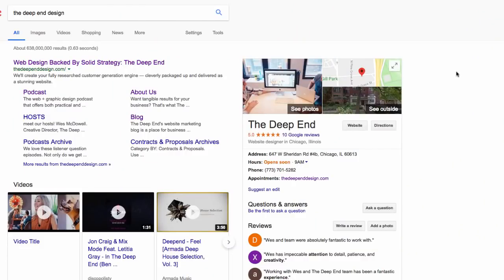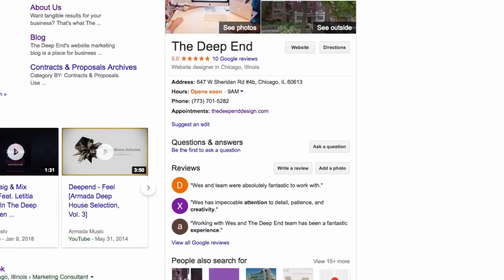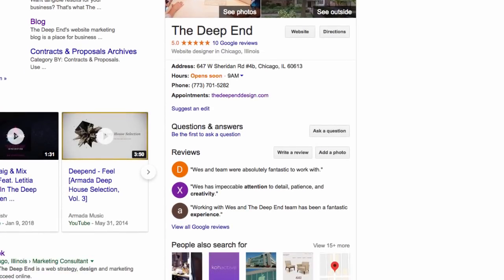And it's one thing to show up for your business name in the organic listings, but it looks even better if you show up in that right column also, showing your reviews and little snippets about your business, your hours, your phone number, all that good stuff. It just makes you look all the more credible. So those are all the benefits to showing up there.